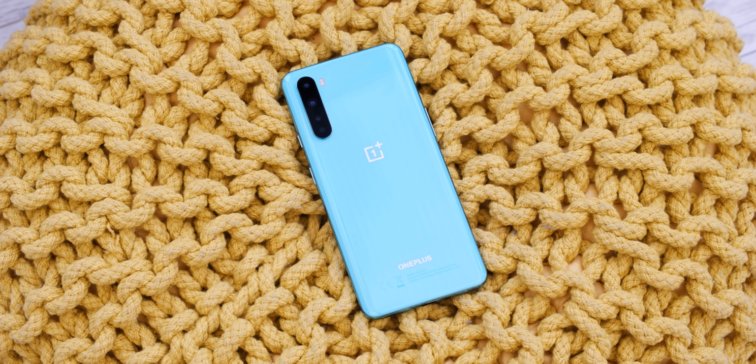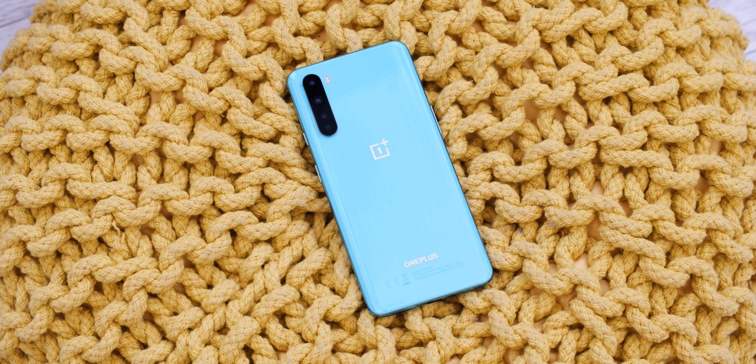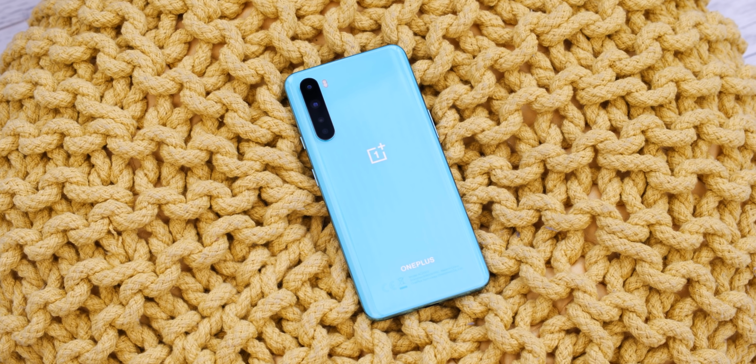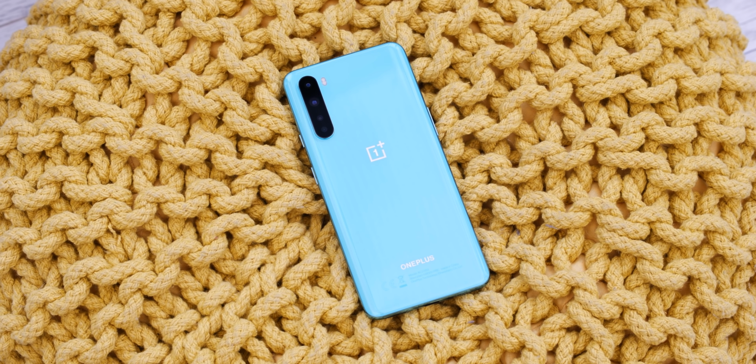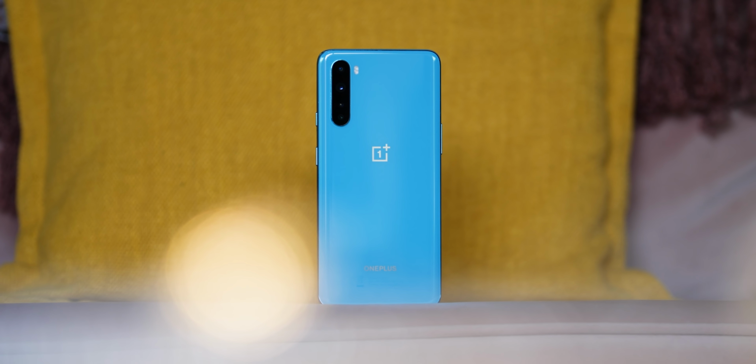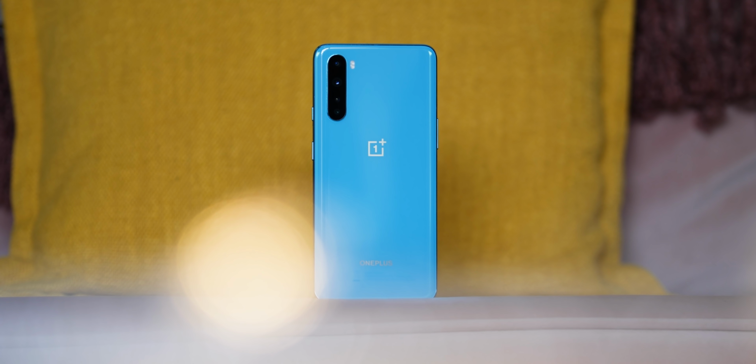Making big leaps into the mid-range market means that the OnePlus Nord feels like a consequence of consumer pushback and a shift in spending across the entire smartphone industry. Realigning with the original OnePlus vision of flagship performance at an affordable price tag has resulted in this great little package that is the OnePlus Nord.